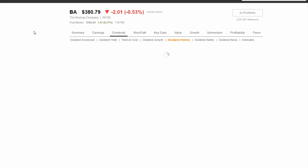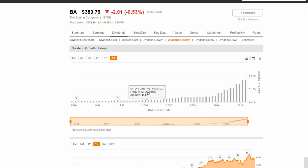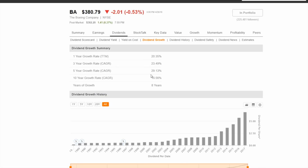Now, if we actually look at the numbers on Boeing, we look at their dividend history here. They have a pretty incredible dividend growth. So you can see that they did some splits. Then you can see ever since 2014, they've been growing their dividend rapidly. In fact, if I go to the dividend growth tab here, 20% last year. They've been averaging about 16% year over year for the past 10 years. In the past 5 years, they've been averaging 30%. That is really quick dividend growth. And I think that they can certainly maintain their dividend.